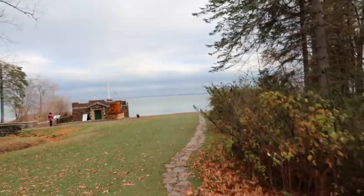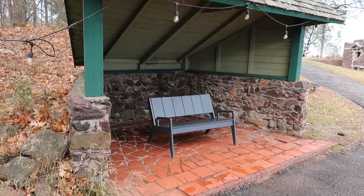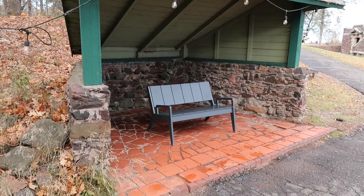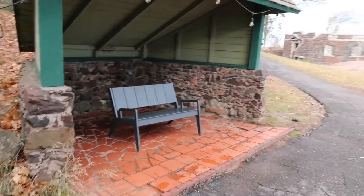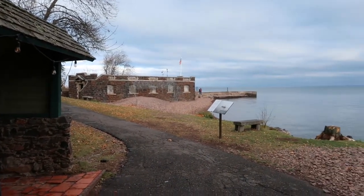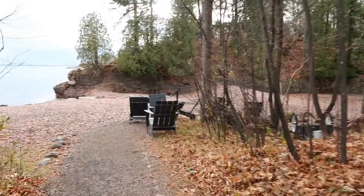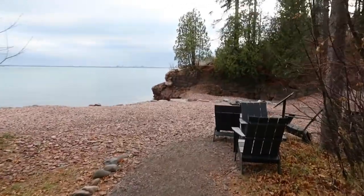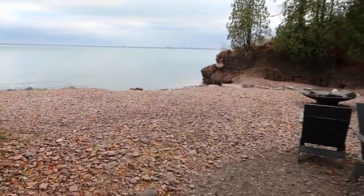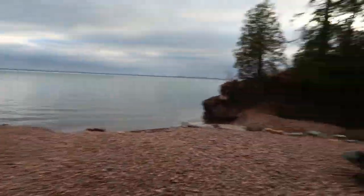The grounds tours are pretty much self-guided. Here's a nice stone-covered area where you can relax and gaze out over Lake Superior. There's the boathouse over there. And of course, there's the lake. And here is their beach. It's not what you think of as a beach, really, is it? All rocky, but quite pleasant.